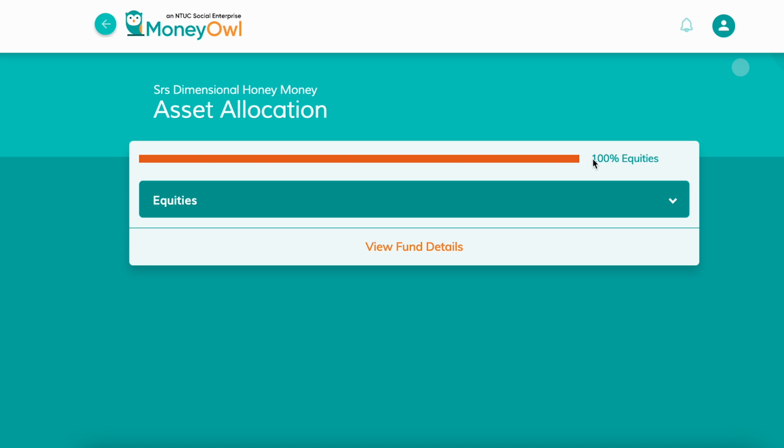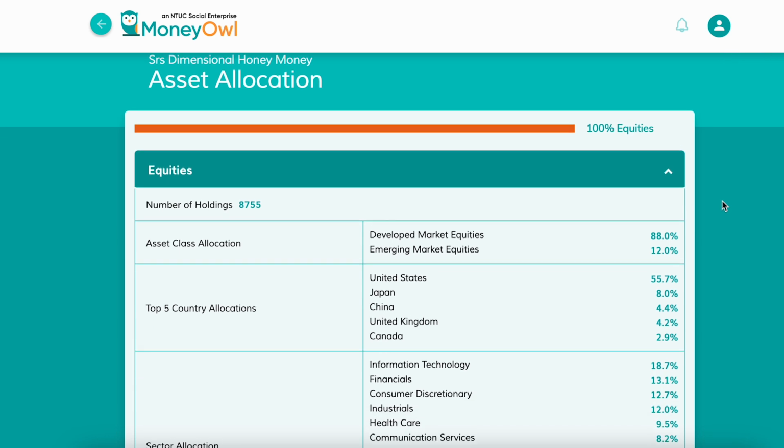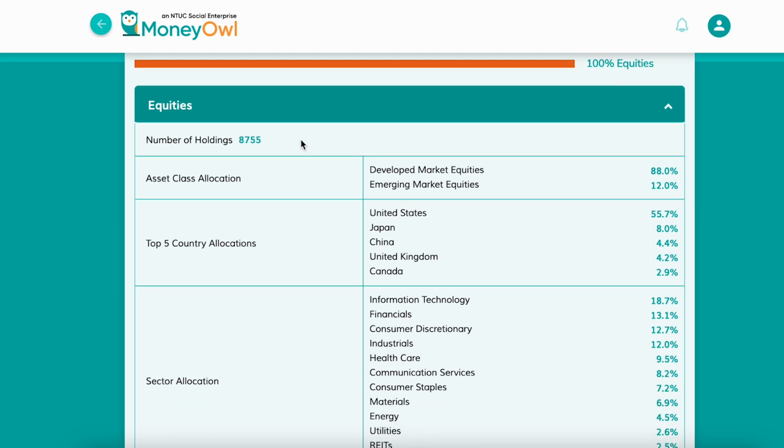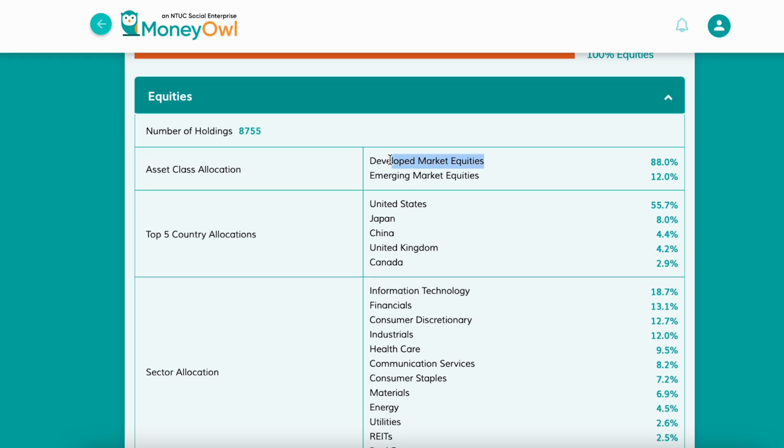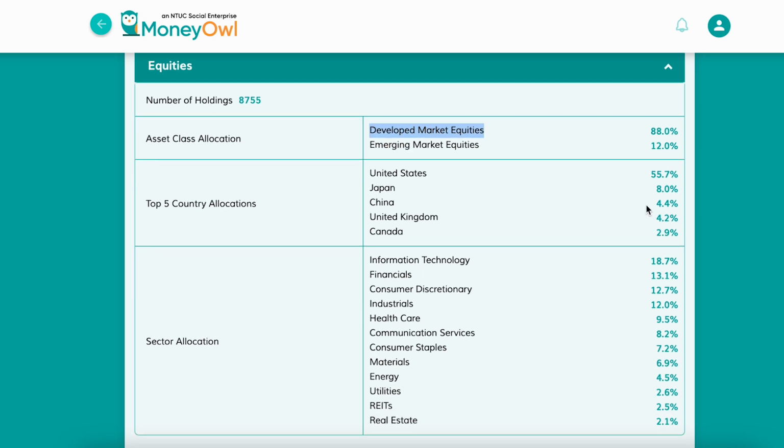So if you want to look at 100% equities, what is the asset allocation for Dimensional in MoneyOwl? This is the holdings. We have a total of 8,755 holdings. So 88% will be in the developed market equities and 12% of it will be in the emerging market equities, which is the Emerging Markets Dimensional Fund. And then the developed markets is the Dimensional Global Core Equity Fund.